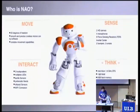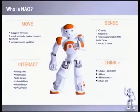A few words about the robot. There are tons of sensors. There are four microphones here, here, here, and there, so you can do sound localization and know where people are when they are talking, and look at them. He's got two cameras, one over here and one at the bottom, so he can see in front of him and also see at his feet to avoid walking on obstacles and so on. Also, to avoid obstacles, he has two sets of ultrasounds.